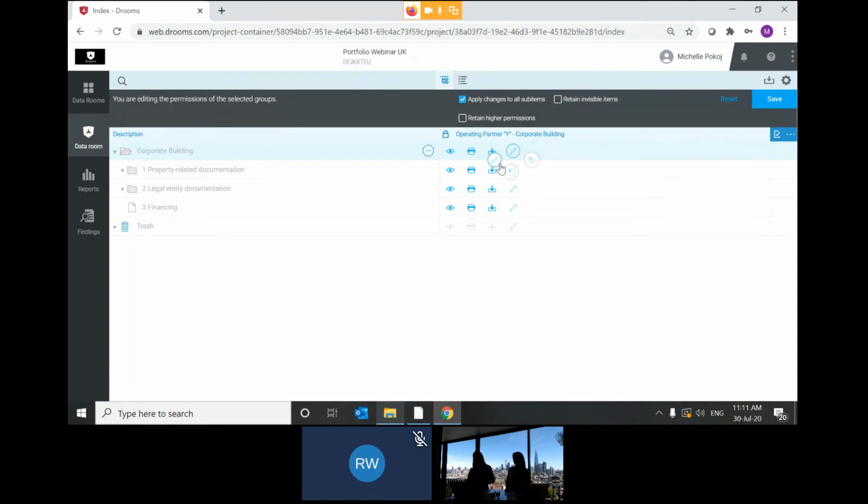You could either grant them the full content management rights. You could grant them the create only rights, meaning they could upload documents, but they would not be able to delete anything. Or the one I would go for, the create with approval. So basically, as an administrator, you keep control of the activities done by the operating partners, because the system will notify you once the operating partner uploads new files, and you have to accept and approve them before they actually go live into the data room.